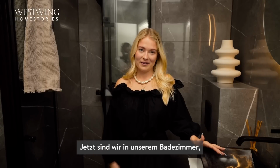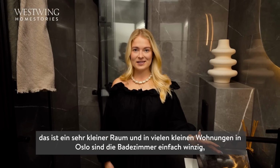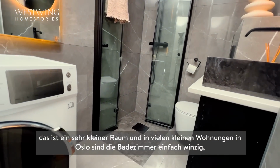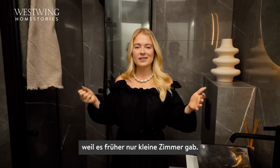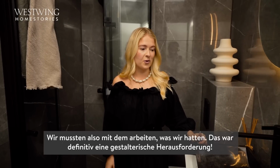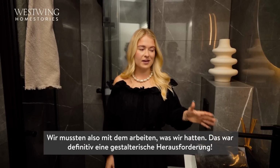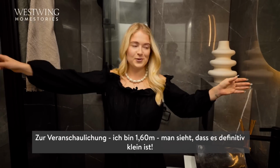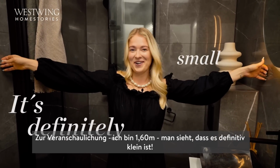Now we're in our bathroom. This is a very tiny space, and a lot of the small apartments in Oslo have small bathrooms because back in the day it just was smaller rooms. So we had to work with what we had. This was definitely a design challenge. To illustrate, and I'm 160, you can see it's definitely small.